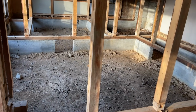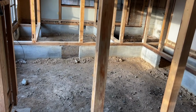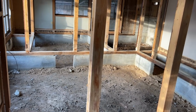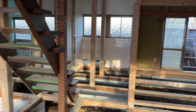Older Japanese homes are often built with dirt floors underneath. Over time, moisture from the ground will rise up, creating a damp environment, and that attracts termites. That's why modern homes now use concrete slabs with vapor barriers. It keeps the moisture out and helps protect the wood from termites and mold.